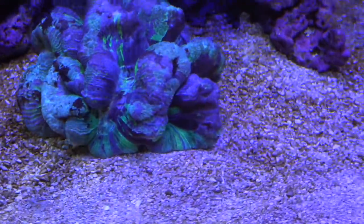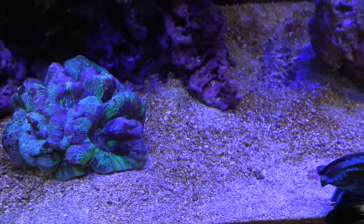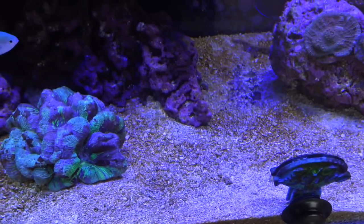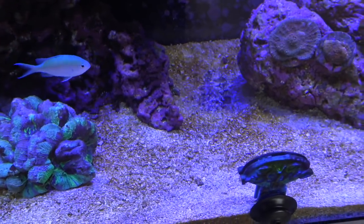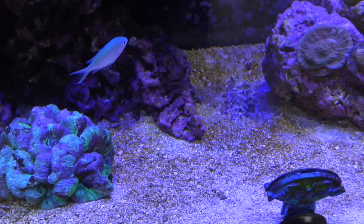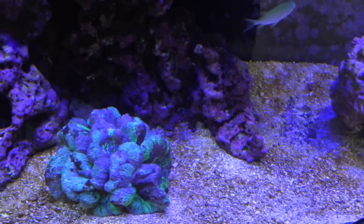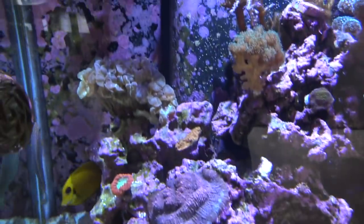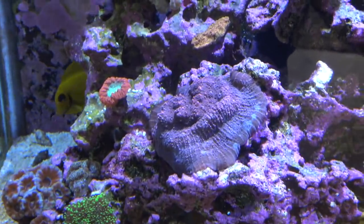I still don't know what that is. I don't know if it's due to my RODI water filters being old. I just ordered new ones. It could be from the silicates or something like that, or it could be from the lighting. I'm not too sure, but I don't have any phosphates in here and I don't have any nitrates, so I'm not too sure what's causing it, or it could be just a lack of flow down there also, but I still got to figure that out.